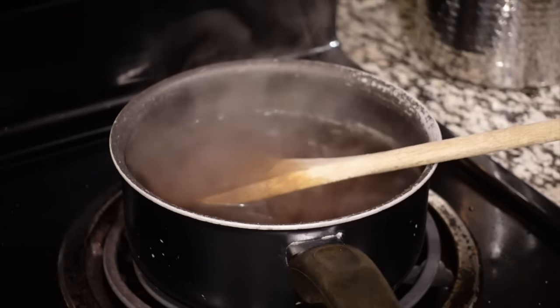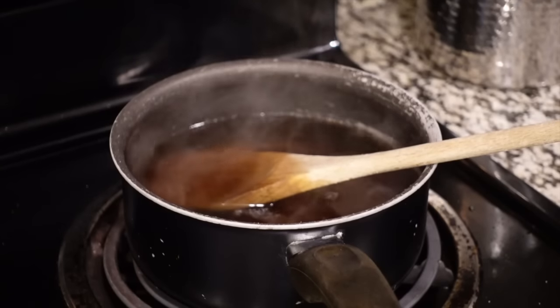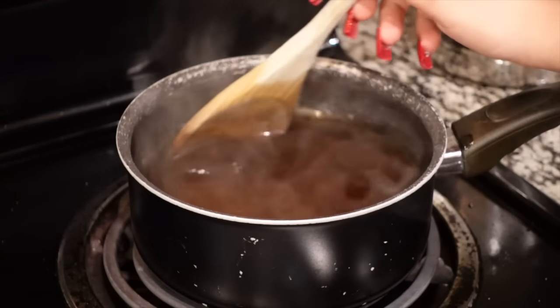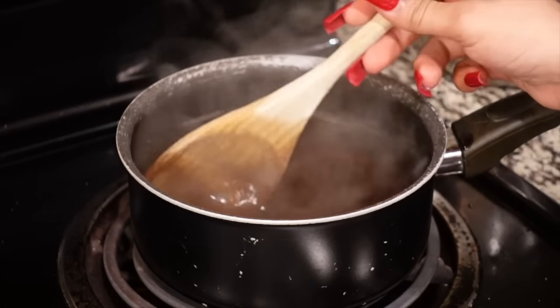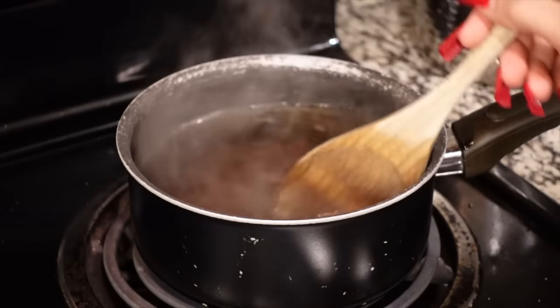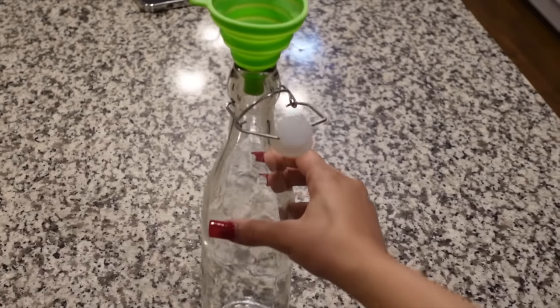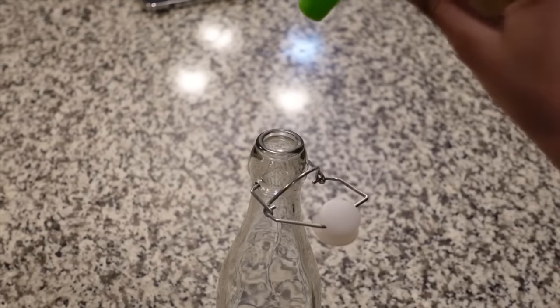So this is what my syrup is looking like now. It's pretty much finished. I did take it off of the stove, turn off the heat, and just let it simmer a little bit and rest for a second before I go in and put it into my jar. You guys ask me about these jars a lot too. I find them from Dollar Tree.